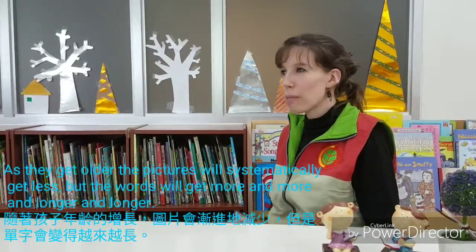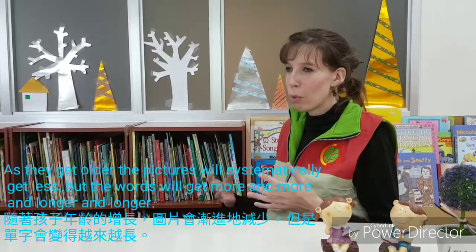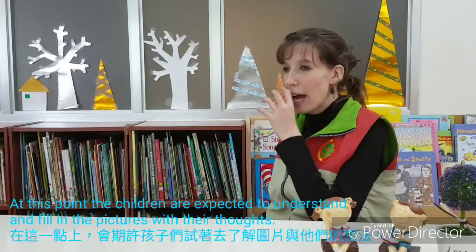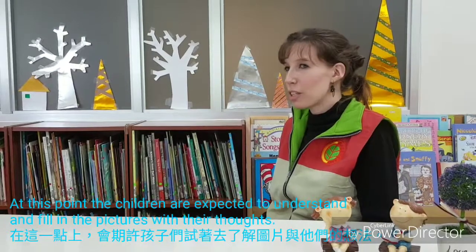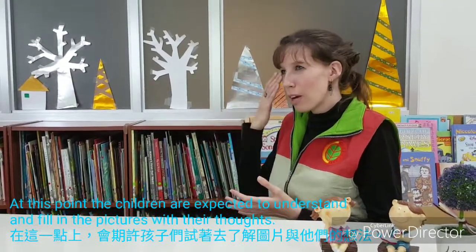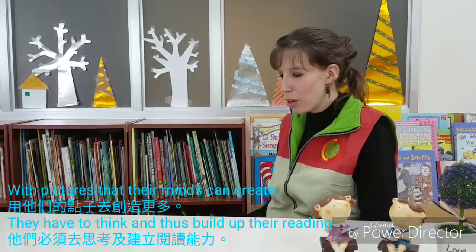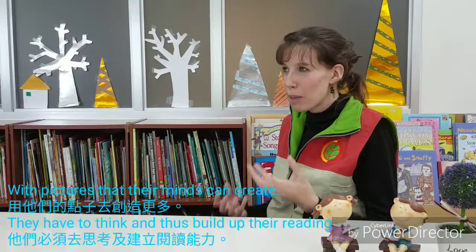As they get older, the pictures will systematically get less, but the words will get more and more and longer, at which point the children are expected to understand and fill in the pictures with their thoughts, with the pictures that their minds can create. They have to think and thus build up their reading.